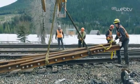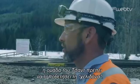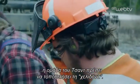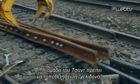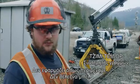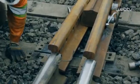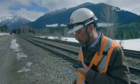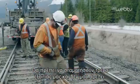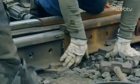Ahead of the train, I'm going to put it right here. Watch that tail. Chad's team is running out of time to slot the new rail frog seamlessly into place. The frog isn't sitting as well as we thought it should. It just doesn't want to go. Right now, I believe we have trains stopping for us at the moment, which isn't a good idea.